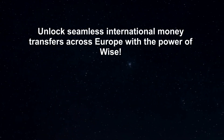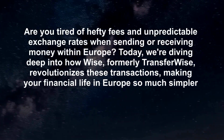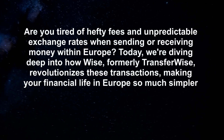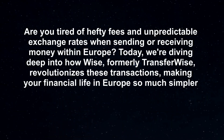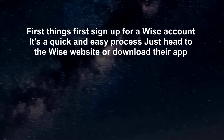Unlock seamless international money transfers across Europe with the power of Wise. Are you tired of hefty fees and unpredictable exchange rates when sending or receiving money within Europe? Today, we're diving deep into how Wise, formerly TransferWise, revolutionizes these transactions, making your financial life in Europe so much simpler. First things first, sign up for a Wise account.